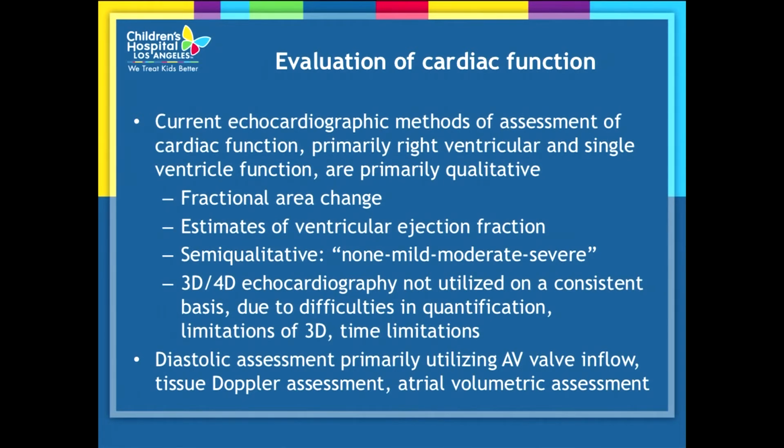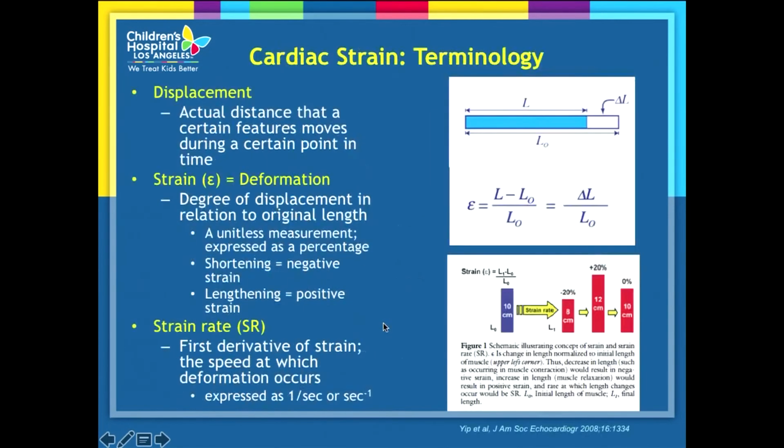3D, 4D echocardiography has a role. I think that it's still in its infancy. There is software that's available. It does take time, and it isn't really automated, which would really help if you had automated methods, which may play a role in the future, in which artificial intelligence type software may be able to automate things a little bit more. Diastolic assessment, we try to use AV valve inflow, tissue Doppler assessment, volumetric assessment, but I have to say diastolic function is a difficult area in which to evaluate by echocardiography.